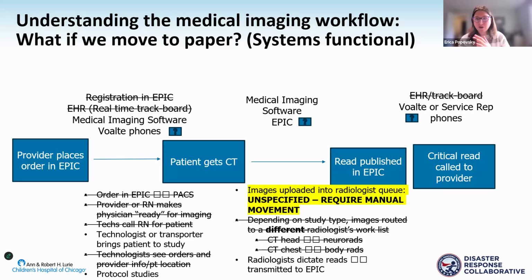Then when we think about the other side of things, okay, the patient gets the CT, the CT scans go into this kind of purgatory where they are unassigned. They do not go to the appropriate radiologist, and this will significantly impede the workflow of radiology. They will have to manually check what each scan is and move it to the appropriate radiologist.